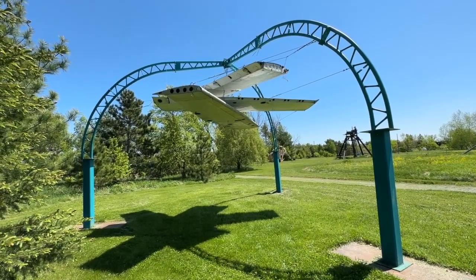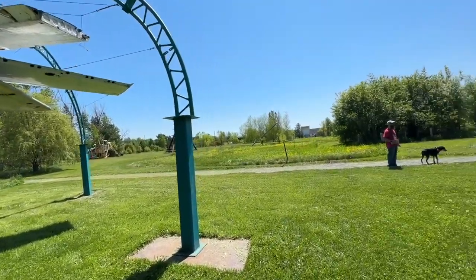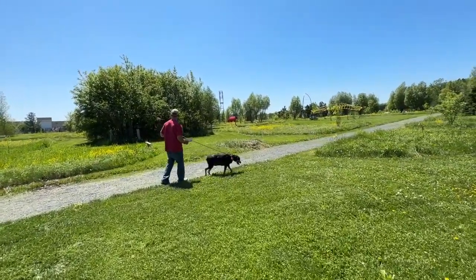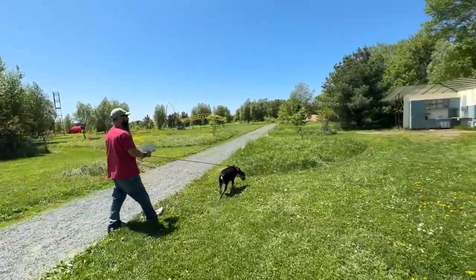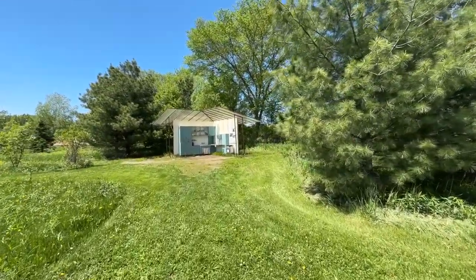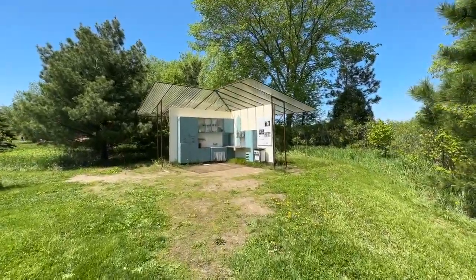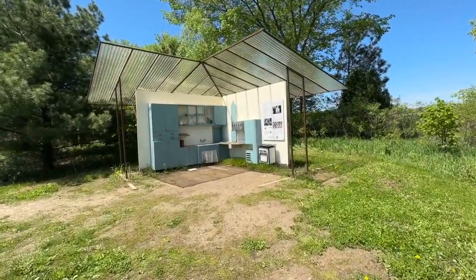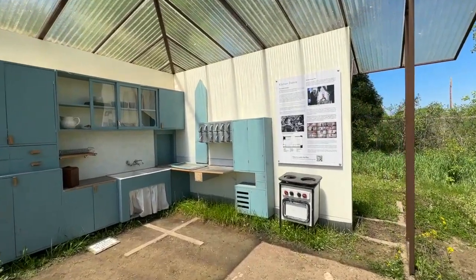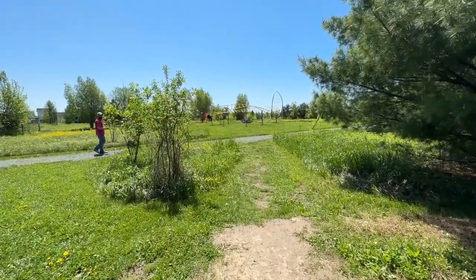Bodies left behind. It's got airplane wings attached to this metal thing. We're seeing these warning signs right here. Parsnip burns skin. It's good to know. Oh, I should just stay in the grass over here. There's an outdoor kitchen. Let's see what this art is called. Kitchen dance. I like outdoor kitchen better.